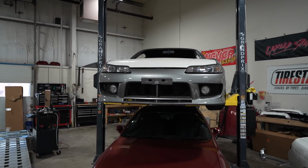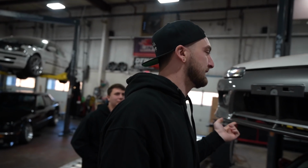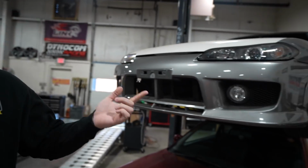Look at this thing. This has been the beauty in the back for a long time. We got this thing not this summer, but the summer before that. It was a dream purchase. A freaking S15. Who doesn't want to own an S15?